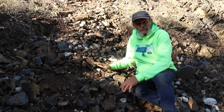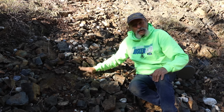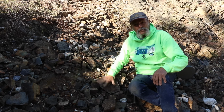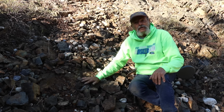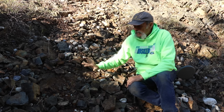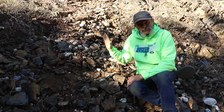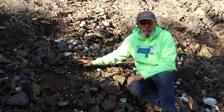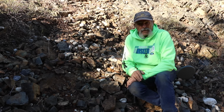We got a drainage right here. We got bedrock right here. Lots of bedrock, so there's not much gravel, so we can reach all the way to the bedrock with the detector. And I'm sure there's going to be a lot of trash in here because I've seen a lot of trash on top. But I did bring the big magnet to hopefully speed this up.